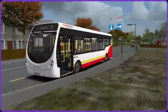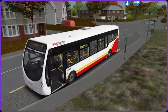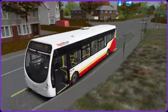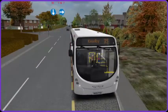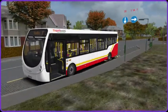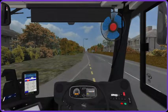In our corporate livery, Spirit Buses, they're red, yellow, and white. Yeah, let's keep going.